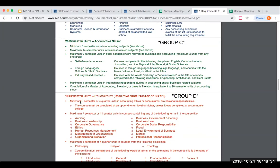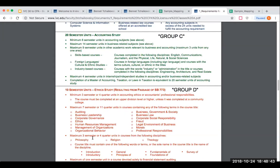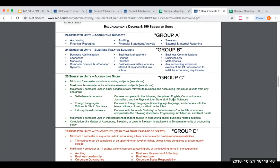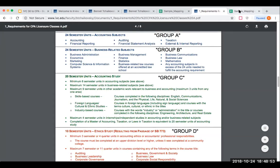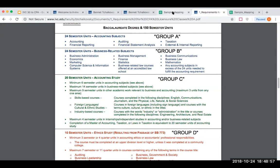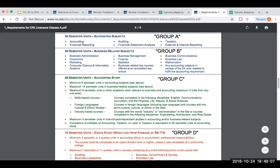Right here, in terms of ethics study, I see a maximum of 7 or 11 quarter units in these different areas. So when I'm looking at this, this is what I'm ultimately being required to do. What I want to figure out is, from the classes I've taken, how do I map these courses over?